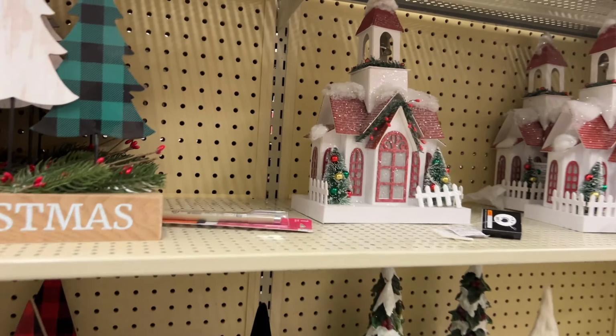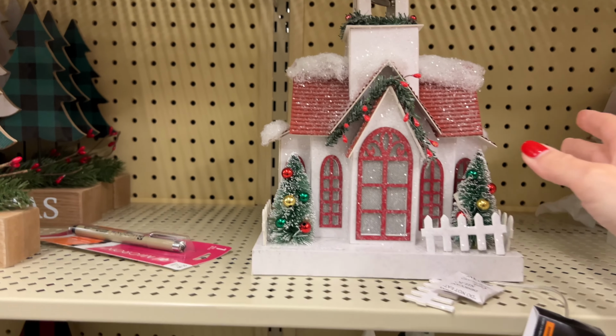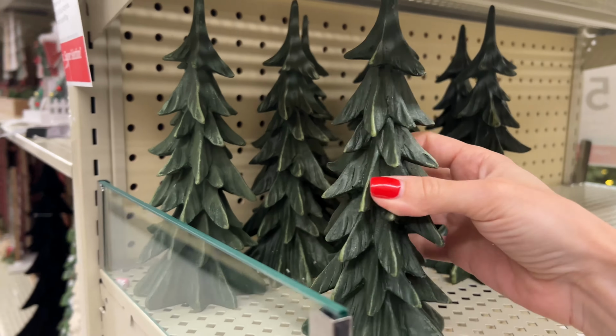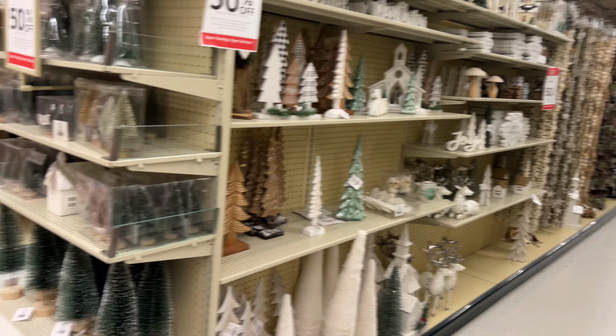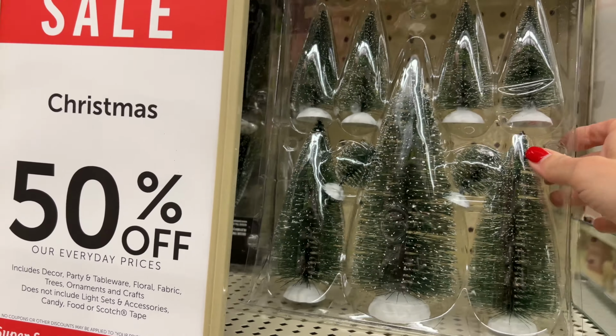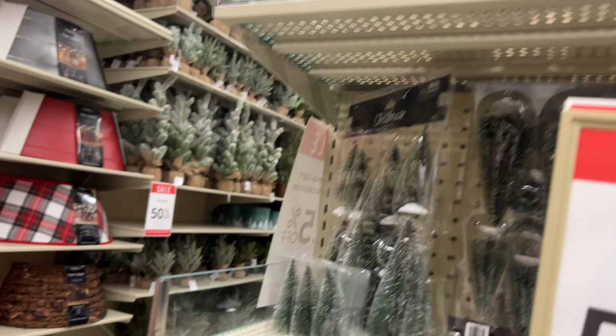And going further down the aisle, they have some more of these miniature homes that light up. There are some miniature trees made entirely out of wood. And here are some more of these pipe cleaner looking trees. These ones are actually my favorite. I find them the easiest to work with.